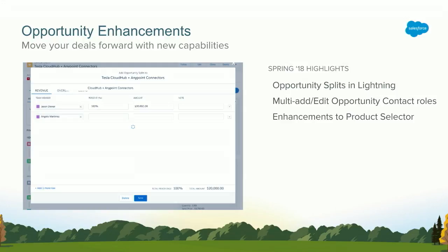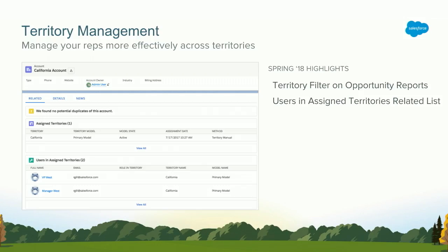And we have multiple enhancements to the product selection experience. With territory management, if you're doing reports on opportunities, we now have a territory filter, so you can filter those opportunity reports by territory. And we have a new related list component that will show you the users on the assigned territories on the account. And so with that, I'm going to jump straight into our demo.